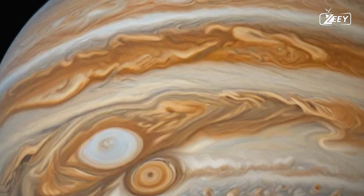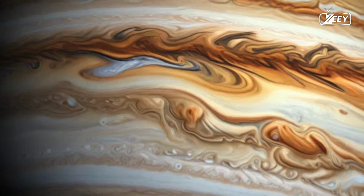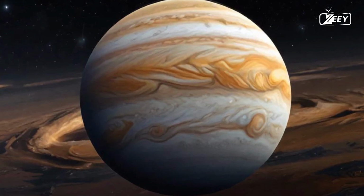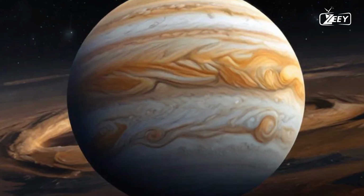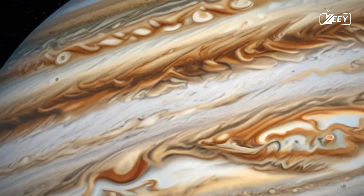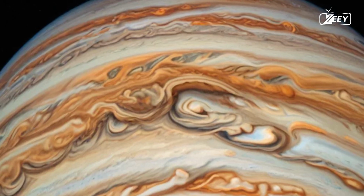Jupiter's rapid rotation, completing a full turn approximately every 10 hours, contributes to the extreme weather and vibrant colors of its clouds. One of Jupiter's most iconic features is the Great Red Spot, a massive storm that has been raging for at least 350 years. This enormous anticyclone is so large that 3 Earths could fit inside it.